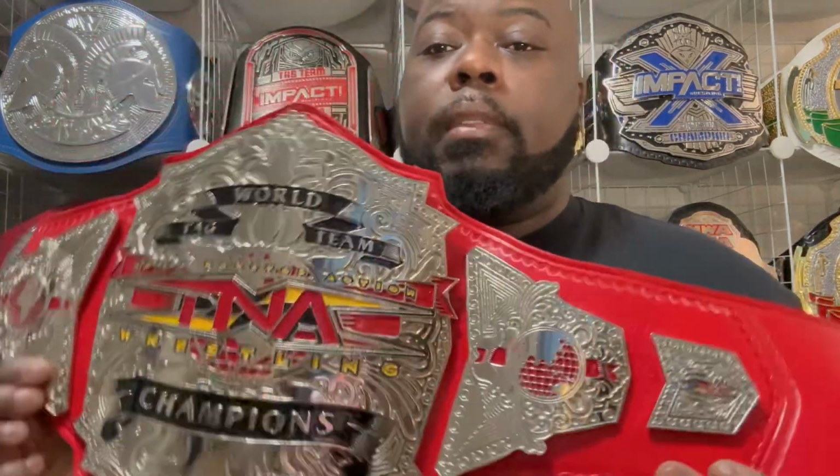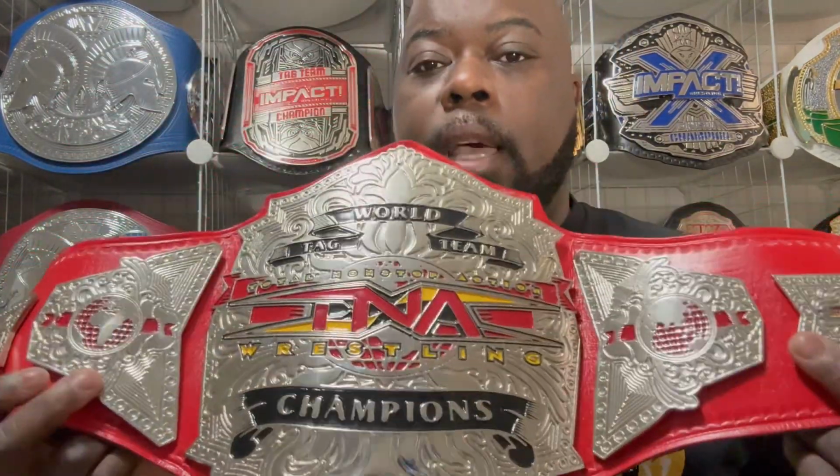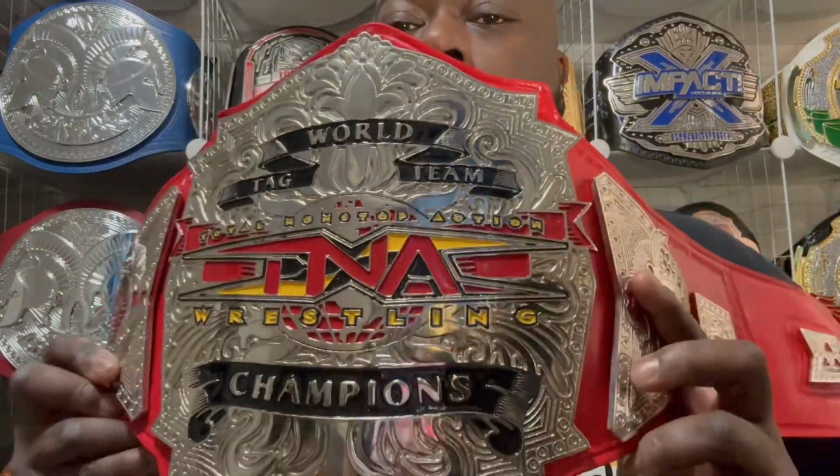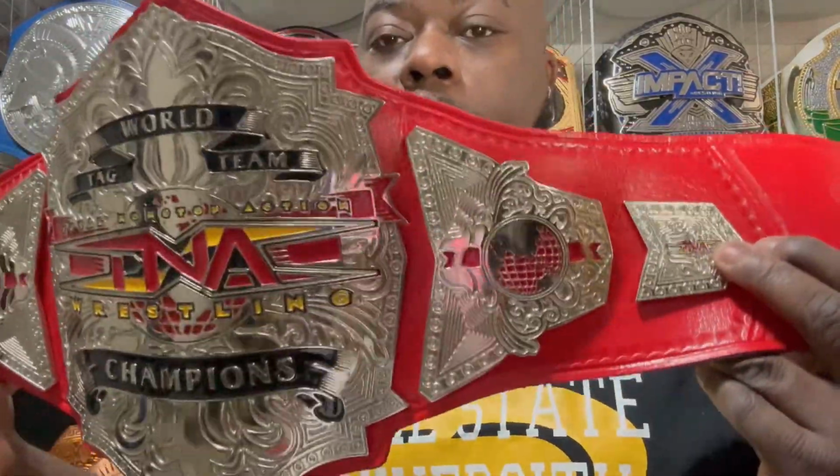Within that old one, you can tell what it was modeled after, but it was just very simple with red impact in the middle, tag team, and a 5-plate design. It looked like the side plates were an extension of the center plate, similar to this one. And I love that the two side plates and even the outermost plates look like they were broken off, like it was one big piece, and they just snapped it and said, okay, let's make the center plate, snap another piece off, and make the other side plates.